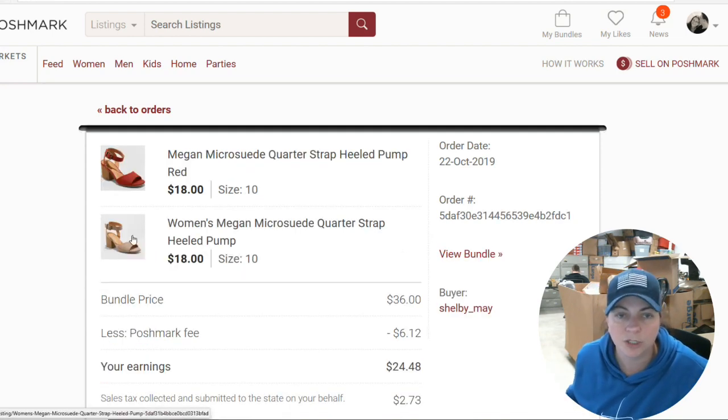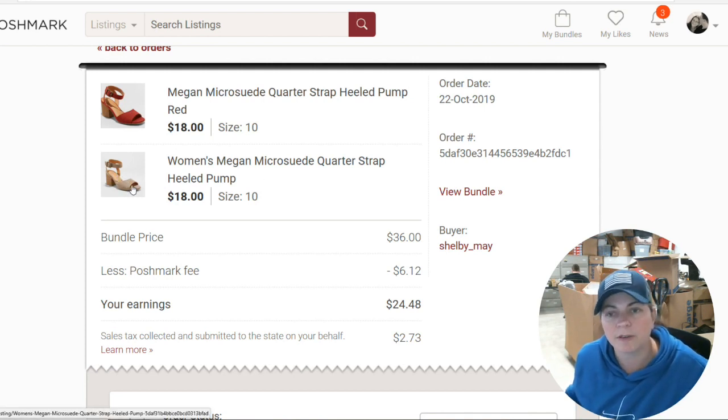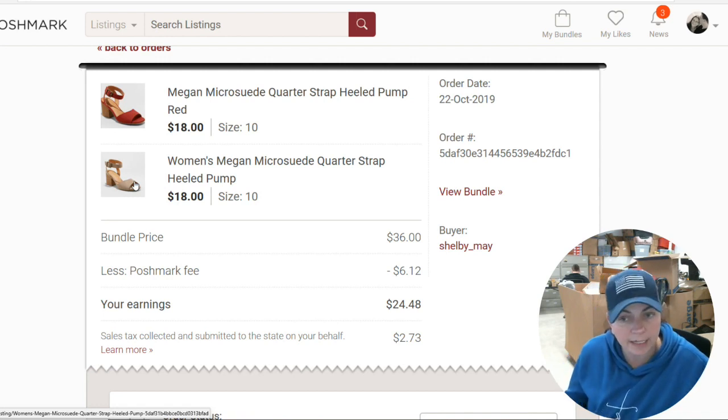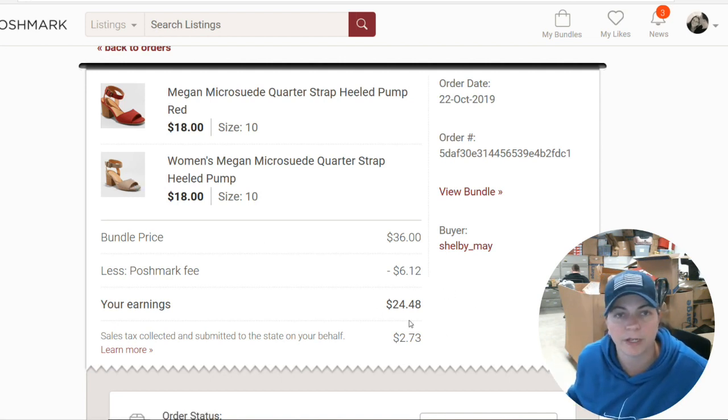And then I've got 2 pair of basically the same shoe, just in different colors. And so I've got $4 invested in each one of these quarter strap heeled pumps. And they're both size 10, which was kind of nice that I had the same size for the person who bought them. So I've got $8 invested, and then $24.48 minus my $8, I've got $16.48 profit on those.